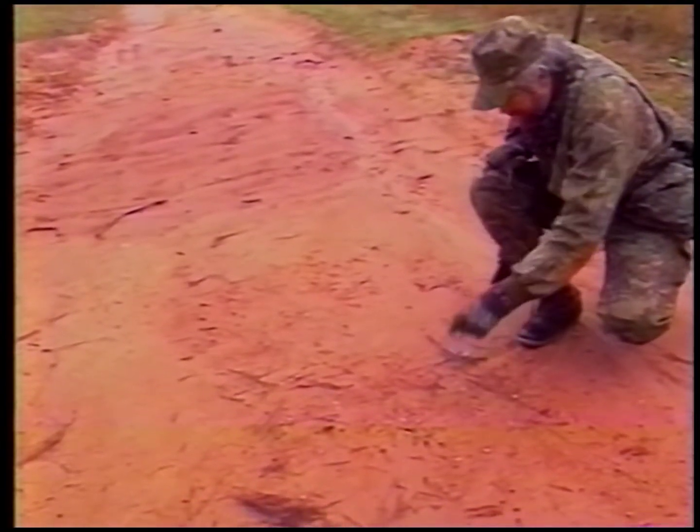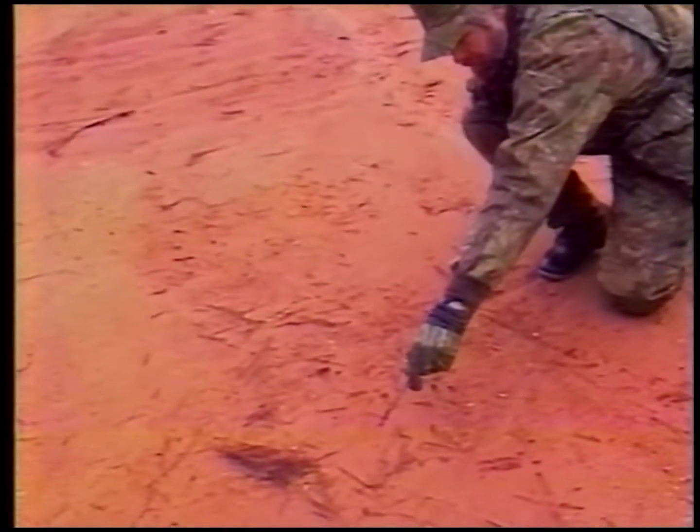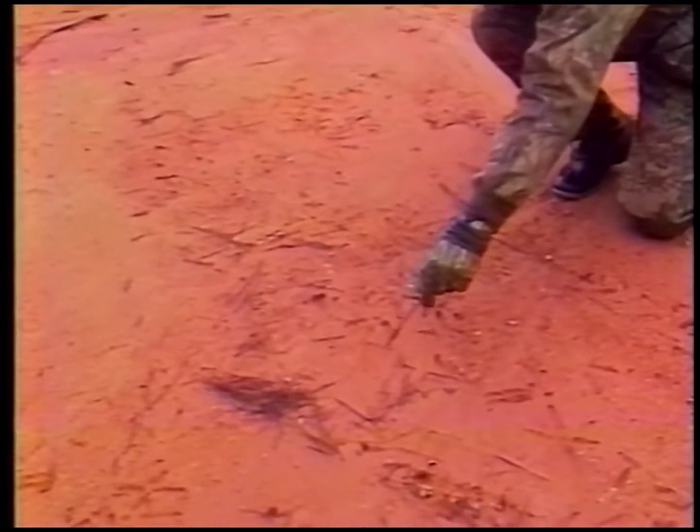You can look and see the drag marks in the clay where his wingtips, in fact, on either side of the gobbler have drug, and you can see by the turning of the tracks that he was displaying for some of the hens that were with him. It appears there were 4 or 5 hens along with this gobbler.